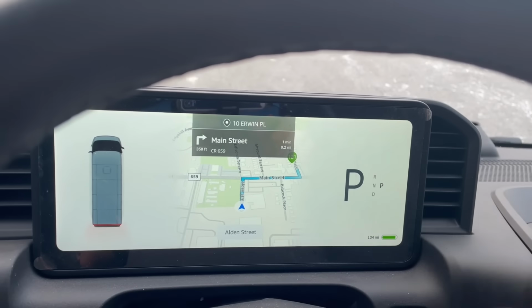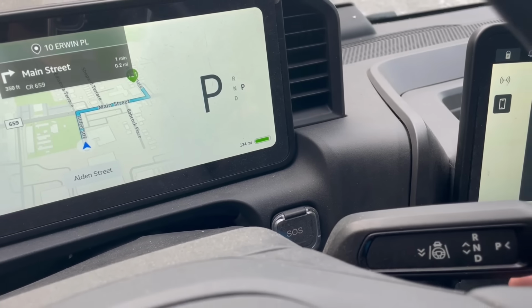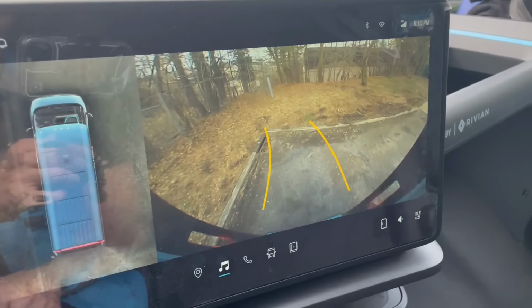And then you have the gear shifter that corresponds with this gear shifter right here. You can see I'm in park right now, but if I press on the brake and go up, it goes to reverse. And this is my reverse camera right here.